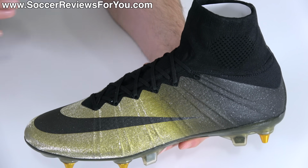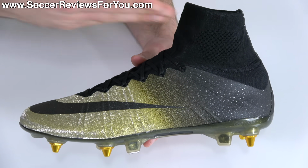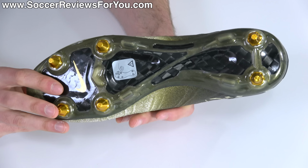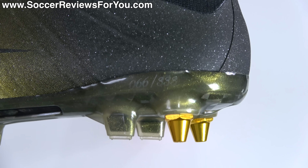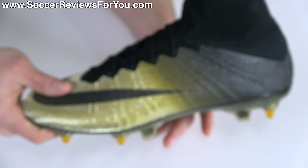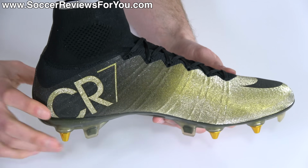People really wanted them though, so several months later, seemingly out of nowhere, Nike decided to make some for the public, not in the custom Cristiano Ronaldo variation, disappointingly, but just in the regular model with the soft ground pro stud pattern, and they decided to only make 333 pairs, each individually numbered with the number right there etched in the side of the sole plate. Either way, very difficult to get a hold of, an incredible looking boot, and probably one of, if not the best CR7 signatures ever made.